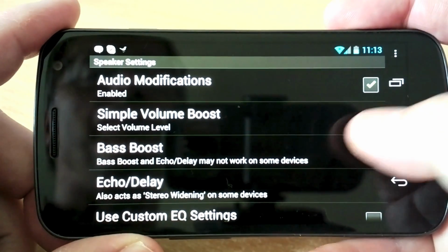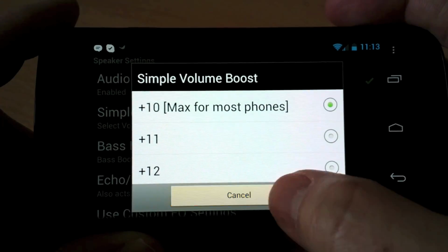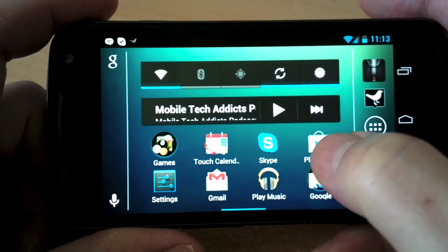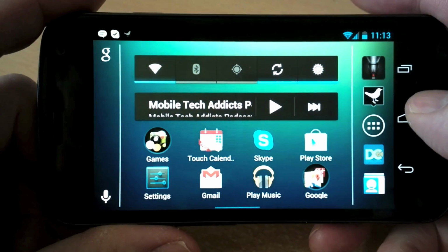Provides a simple volume boost, in my case up to plus 10 on its settings, which basically makes the Galaxy Nexus speaker audible. So it's a pretty simple setup, a fairly bare bones effort, but it keeps me happy on Android. Everything's more or less as I like it, and I hope it's proved useful to you.